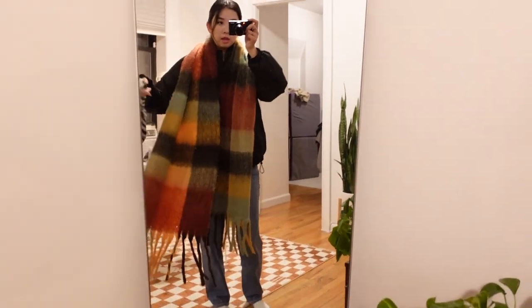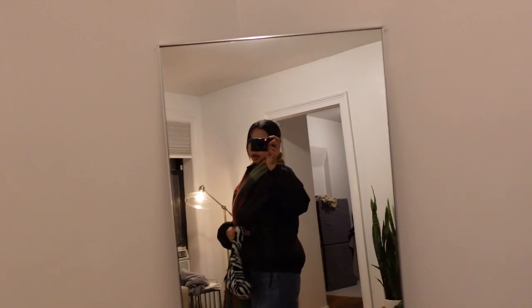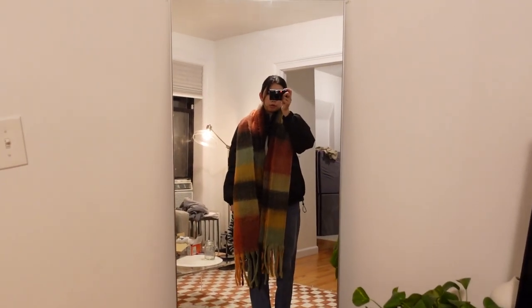Okay, all ready to go. We're going to our friend's housewarming party. So I just popped on some lashes and I'm wearing these Old Navy jeans, which are fantastic. Busted out the black puffer. This scarf is from Oakenfort. This guy's in his Canada Goose. He's ready to brave the cold.